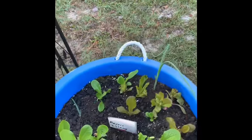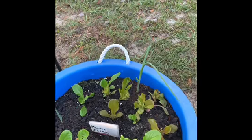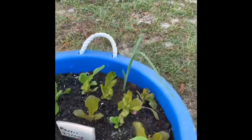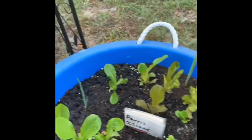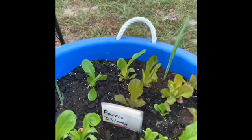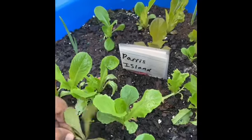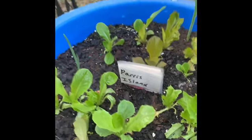This is the Paris Island romaine lettuce and some red leaf, and I have done some trimmings of this already, so just taking a look, and it also has some onions in here. So I can actually do another one. I don't know what the deal with this one is. I have to figure that part out.